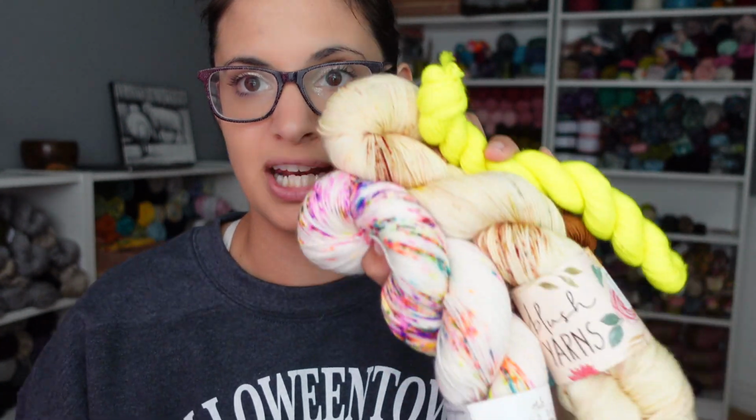I'm hoping, I mean, I haven't even cast those on. I'm hoping they're going to come out mid-August. I knit socks pretty quick, and I do have an idea of what I'm going to do with them. So it's just a matter of me getting to knit them and write them up.